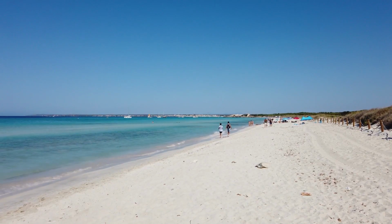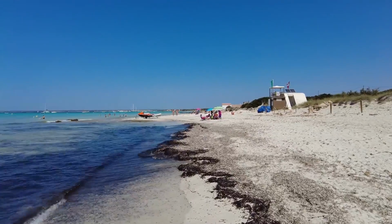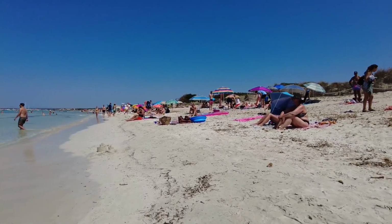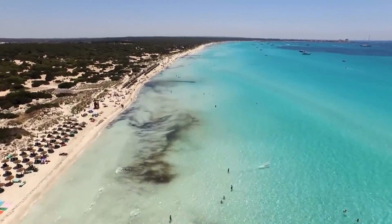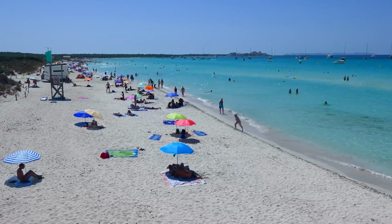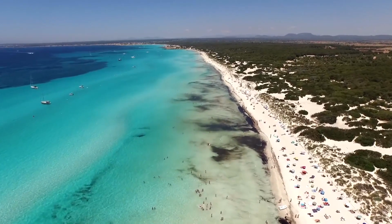It's also incredibly long, so there's plenty of room for everyone, even on the busiest summer days when it seems like the entire world and his wife are on vacation in Mallorca. Unlike many beaches on this list, you can anchor safely without harming the delicate seabed and spend the day relaxing in the sun, sea, and sand.